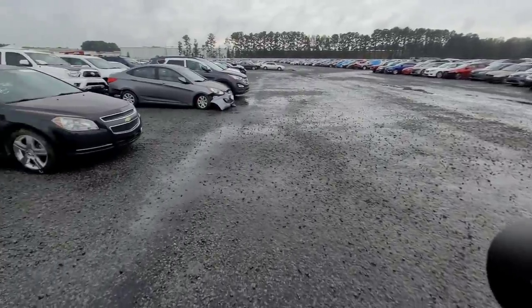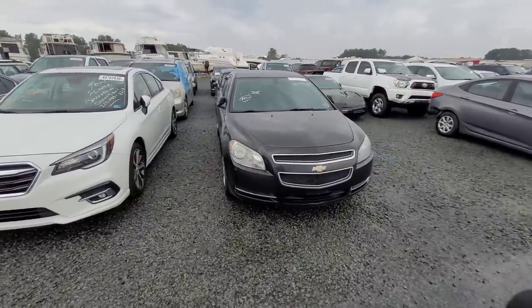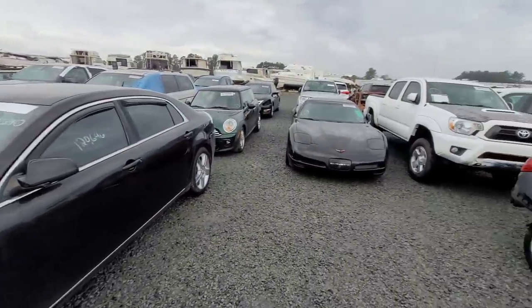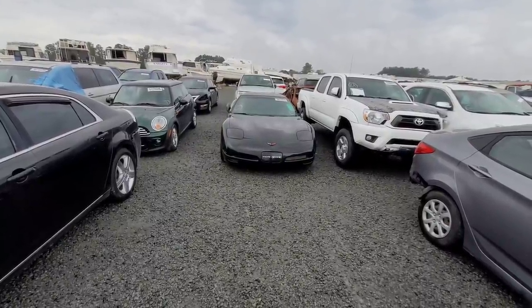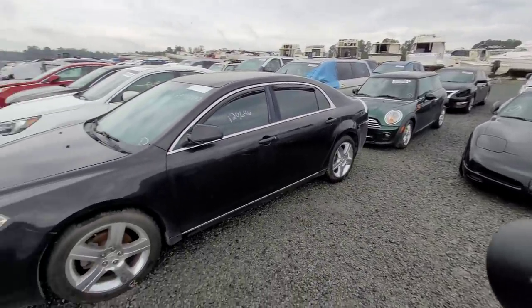Like, look at this Malibu right here. Oh, it's smashed in the back. Look at this Malibu right here. The Z06 is still here. The insurance companies are not taking the offers. They're just wanting way too much for the car. So we'll see. It's on the list. It could get bid on again this week.